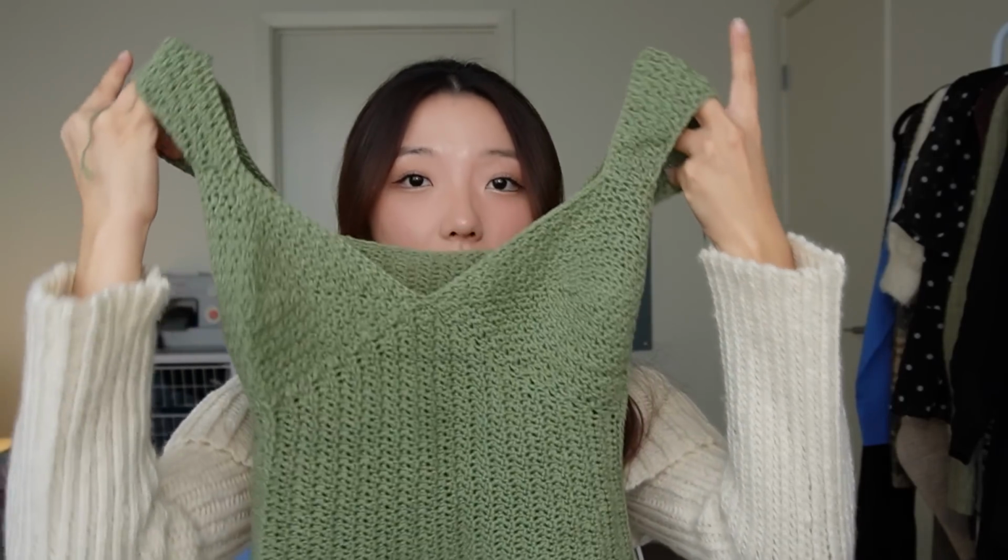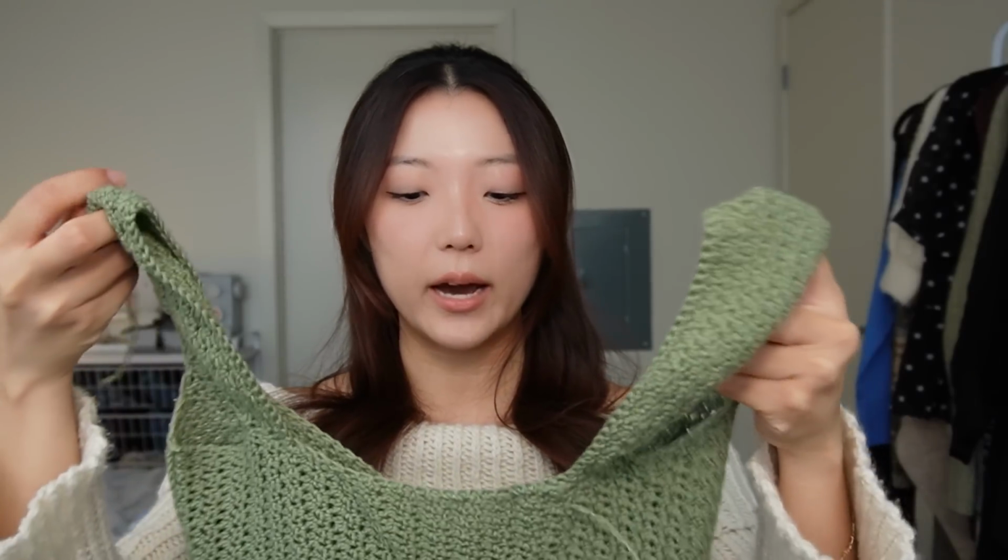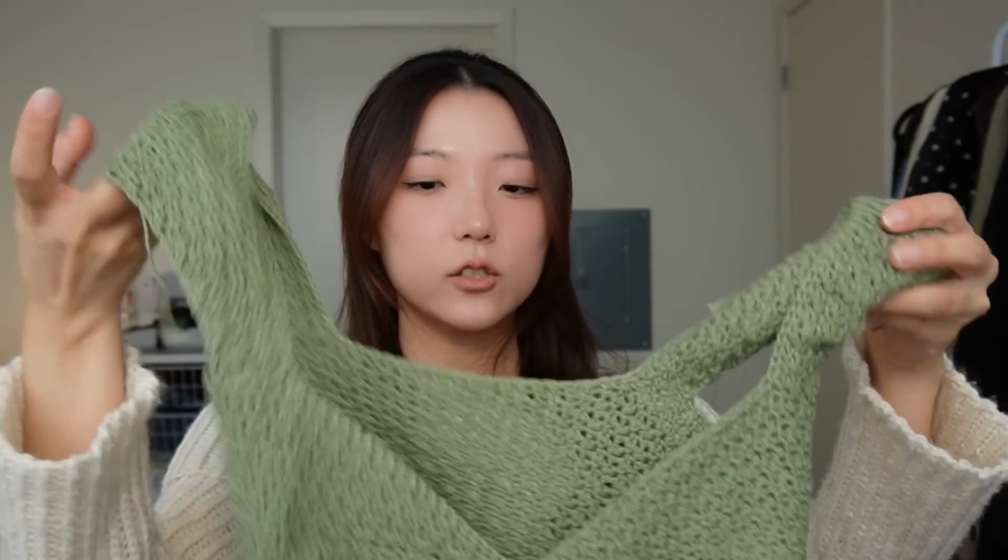We have the Lyra top and matching skirt combo. Okay, confession time. I don't really wear the Lyra top very often. Honestly, I think it was another case of creating a pattern that's a little bit too rectangular and too boxy, so it's not a piece that I grab for and style very often. I don't feel particularly comfortable in it.